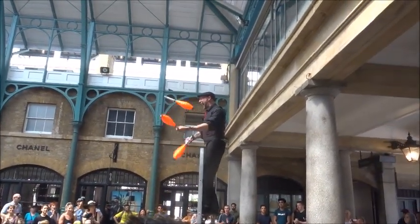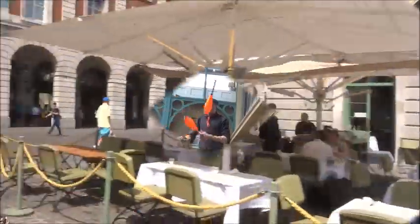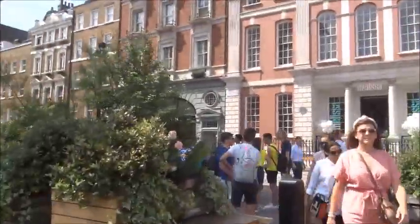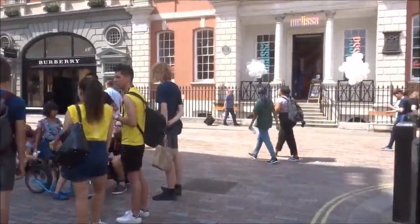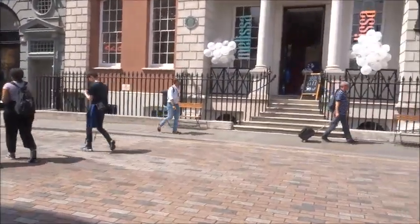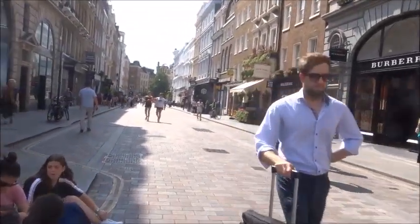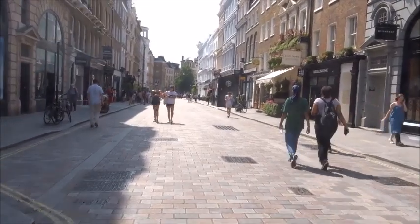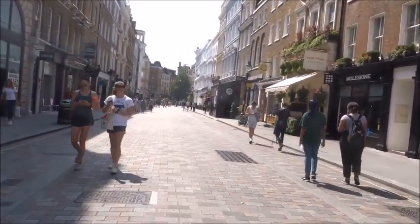Come on! I'm doing it! Covent Garden to Chinatown, where we're going to get lunch. It is absolutely roasting. I don't think I've ever been in London in this heat before, ever. And it's only going to get worse as the day goes on. There's a fucking climate emergency, man.